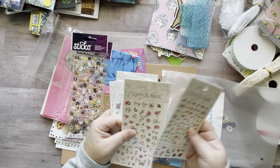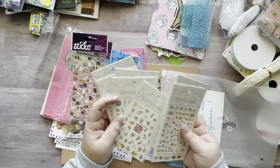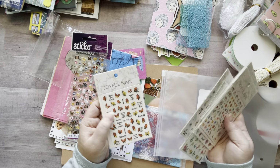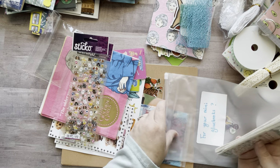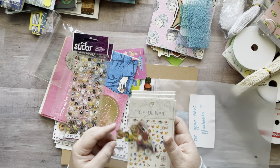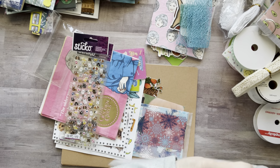Stop it. These are so pretty. Oh my gosh. Thank you so much. Okay, well, I know what I'm doing next week. And she cut out little tiny things for me. You guys are so thoughtful and kind.